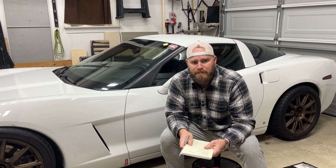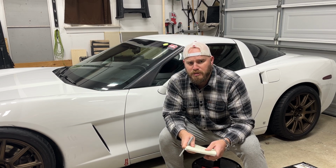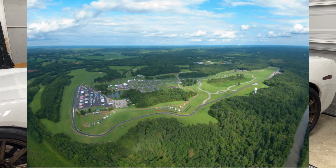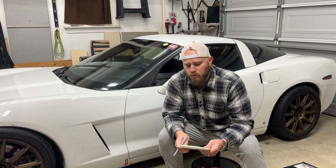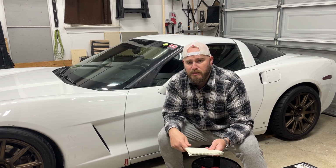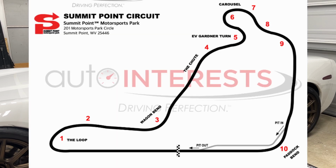October, I'm not sure what they're calling it this year, but there's another event at VIR with NASA Mid-Atlantic, and I will be going to that one. I do love running in October. The weather's great. Don't have to worry about sweating my tail off too much, and in the mornings it's still nice and cool. And the last event is going to be Summit Point again. So I'll be doing Summit Point twice this year.